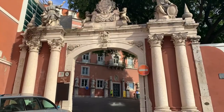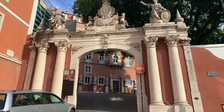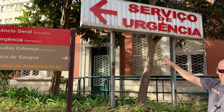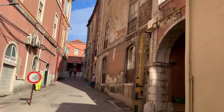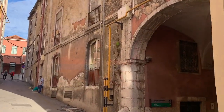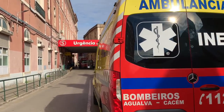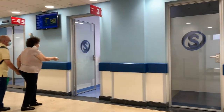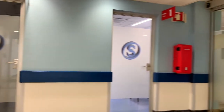We tracked down one of the local hospitals in Lisbon and found it to be a mix of old stately buildings, modern signage, and some old dilapidated buildings that would make you wonder if they're still in operation. Entering the emergency room, however, was a stark contrast as facilities were clean, modern, and spacious. I couldn't get past the check-in area to explore, so we have very limited footage inside.